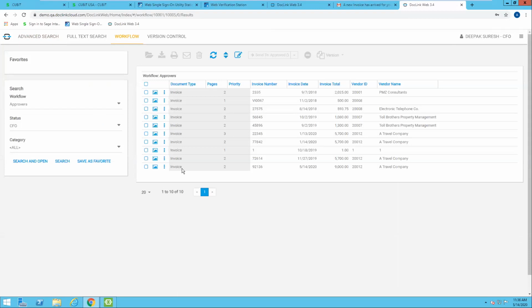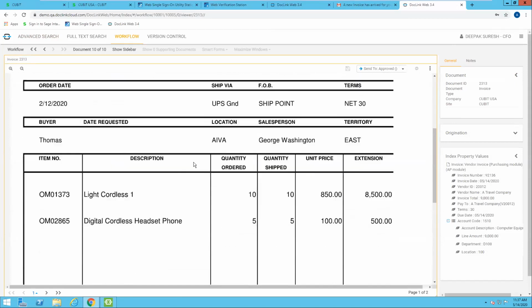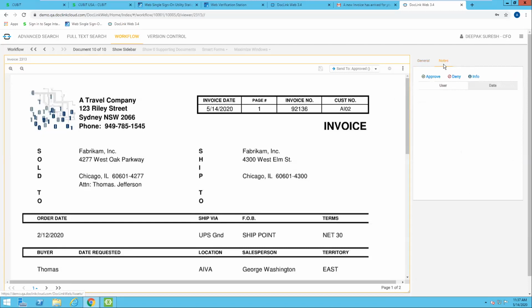So here's the copy of that invoice that was sent to the CFO. I can open it up. I can see all the details, the GL account codes that were applied. If I have any questions or any comments, I can easily use DocLink notes feature to be able to add those comments and keeping that open communication channel, using DocLink as a great communication tool. So I can come here, click on that info button, be able to apply any notes. So I can say, please process this ASAP.